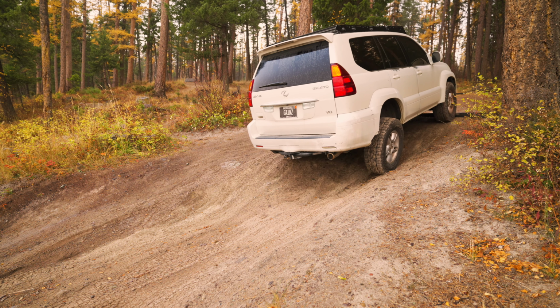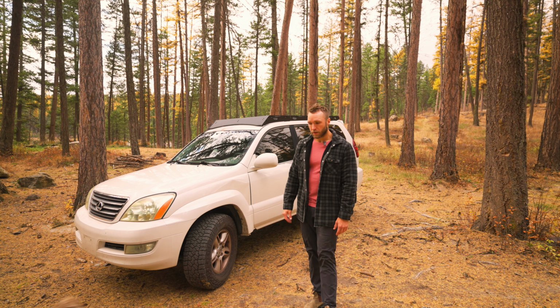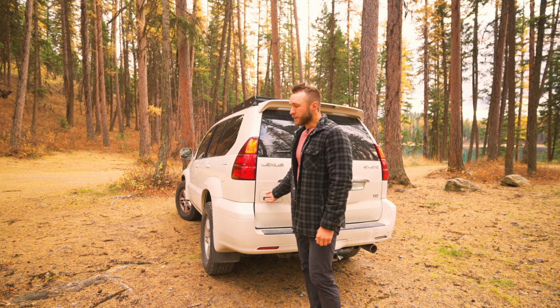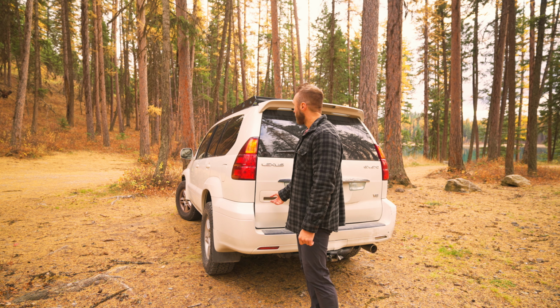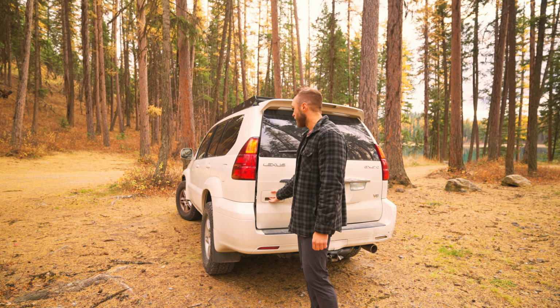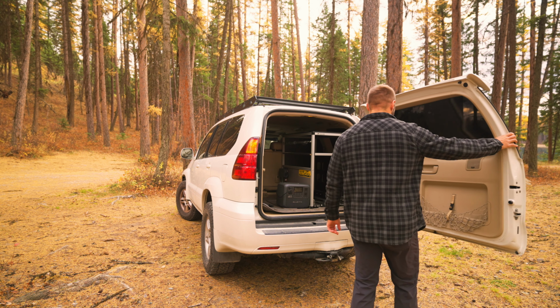So outside of that, that is everything that I've done exterior, but we have done some things on the interior that I'm super excited to show you guys. Now, I think one of the coolest things about the Lexus, and something that I'm super excited for, is not only the interior space that the Lexus has, but also this rear door that swings open.